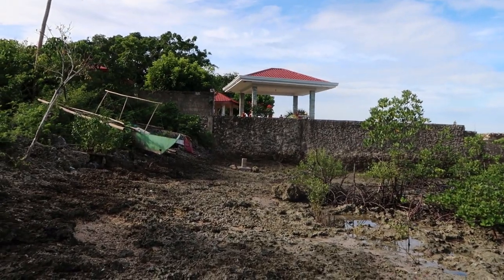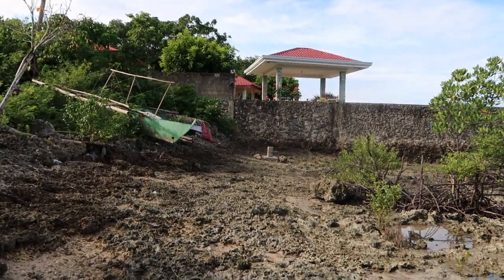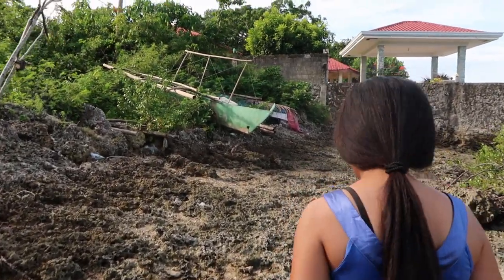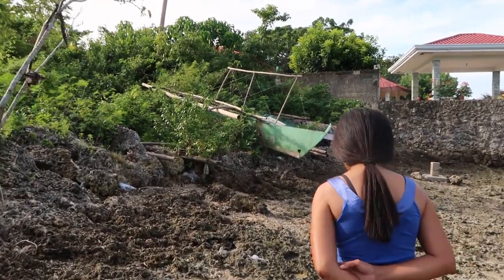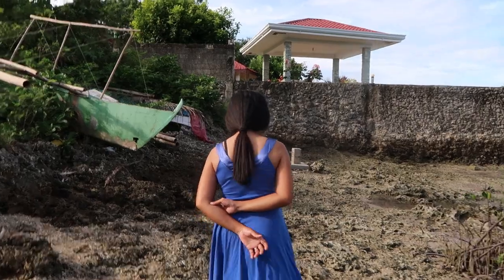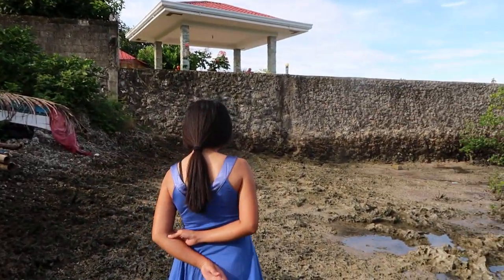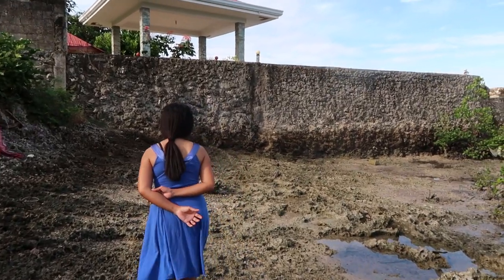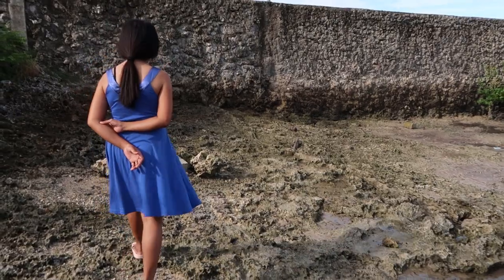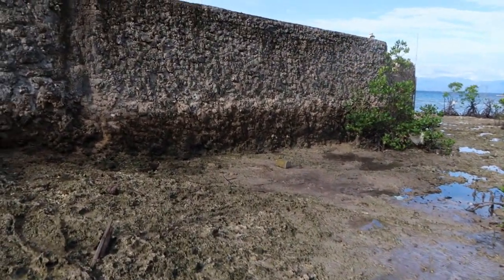Oh, be careful. Yeah, it's difficult to walk on. The stone might be slippery. Well, I think these stones are too jaggy to be slippery. They're a very unusual rock formation. Well, unusual to me. Sharp, very sharp, yeah. Very difficult to walk on sometimes. But no sand in this part.